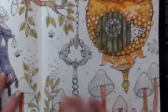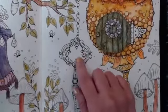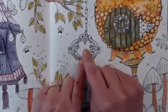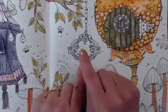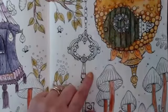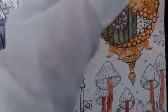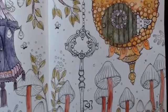So I think I'll go with the mushroom. Well, no. Oh, I know what I wanted to do with this key. I did remember that I wanted to paint the inside of that black with stars on, just on the inside of the key. So I'm going to go ahead and do that real quick because I don't want to forget. And I could do it with a marker too, but I'm going to just do it with paint because that's what I would do it with normally.